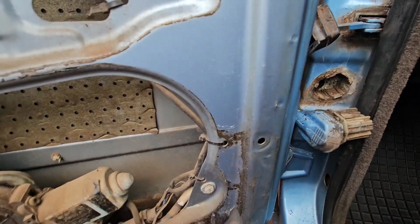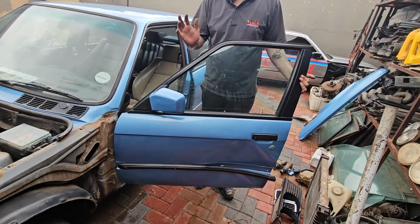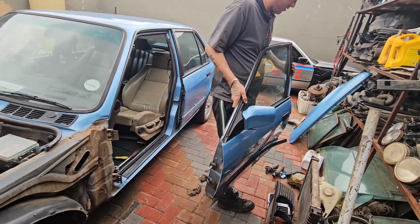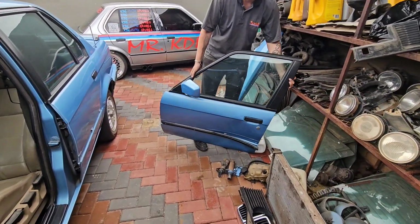And then we're going to swap all this over to the new door. Then once you've done all those things, it's as simple as just sliding it off. Simple as that. So yeah, I'm making a big pile of parts already, it's getting big.